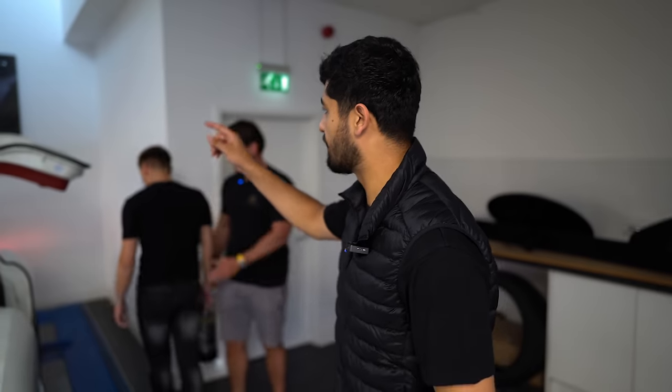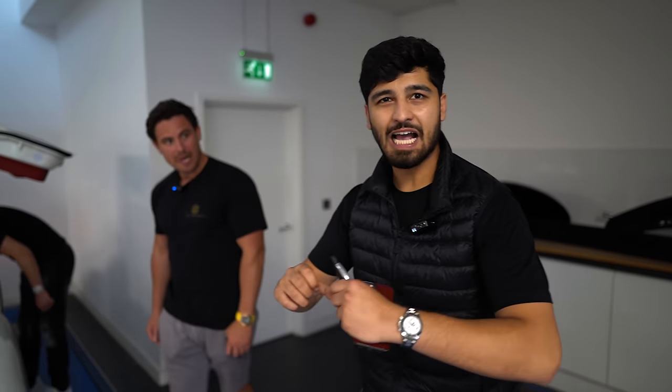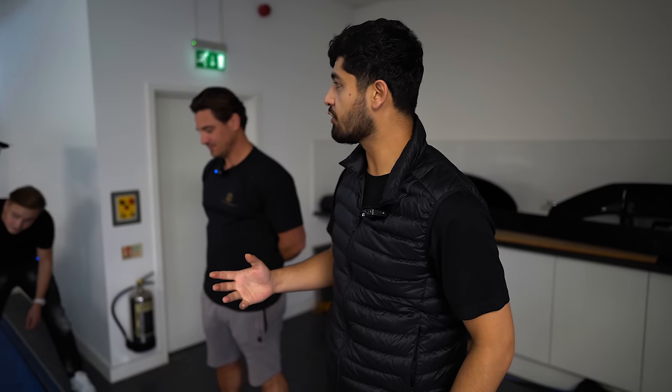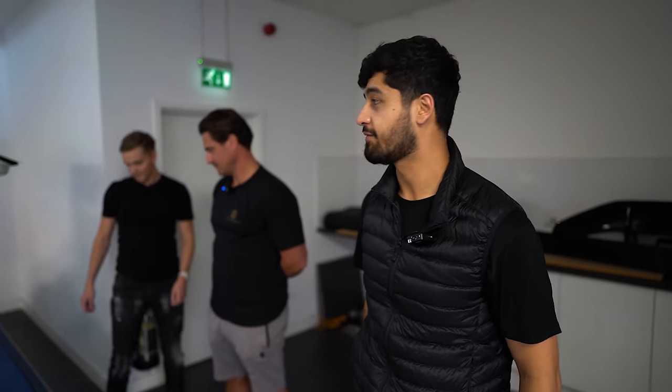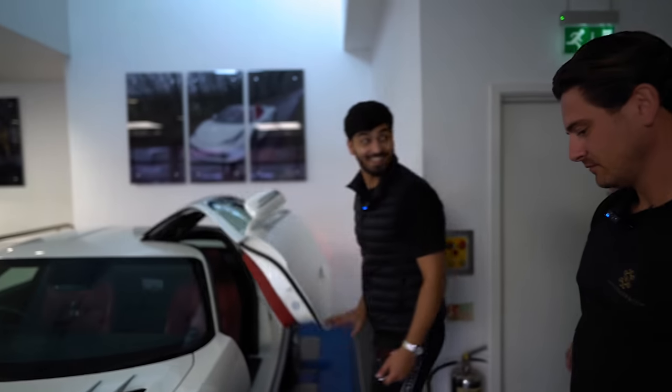So this is a fun fact for some of you Watchtrader viewers as well. If this car was to topple over, the doors have a gas canister in them that make the doors explode off, so you can get out of the car if it's on its roof. Panty dropper. Yeah, definitely. It's a panty dropper, isn't it? Exactly what you said, panty dropper.